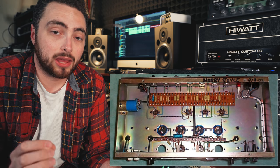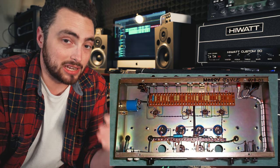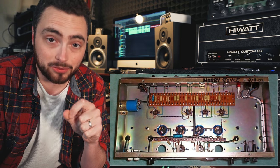In 1971, when Reeves approached Harry Joyce to start wiring these amps, Joyce was skeptical at first. He and his team were actually busy building electronics for the British Navy at the time. It truly was military spec. But eventually Joyce agreed to start building the Hiwatt amps for Dave Reeves under one condition. Joyce's shop would not produce more than 40 amps per month. If you think about that, that's crazy.